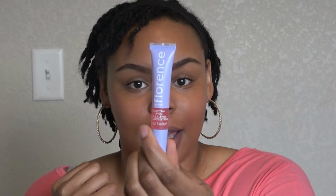This is what it looks like. It has like a pink kind of tint to it. Probably nothing that's going to show up. Oh, I just dropped some on my shirt.